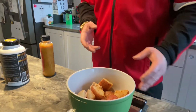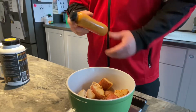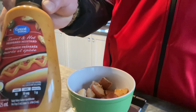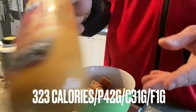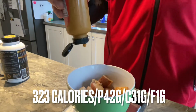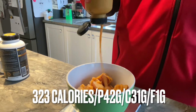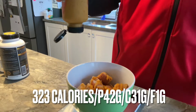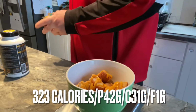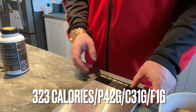All right, so we're back. We got our chicken and potatoes warmed up. This is what I use on my chicken and potatoes. It's 10 calories per serving, which is 15 milliliters. I'm gonna weigh this out, but I'm gonna go double because I really like the taste of this mustard. So I'm gonna go 30 milliliters in total. And that's it. So that's mixed up.